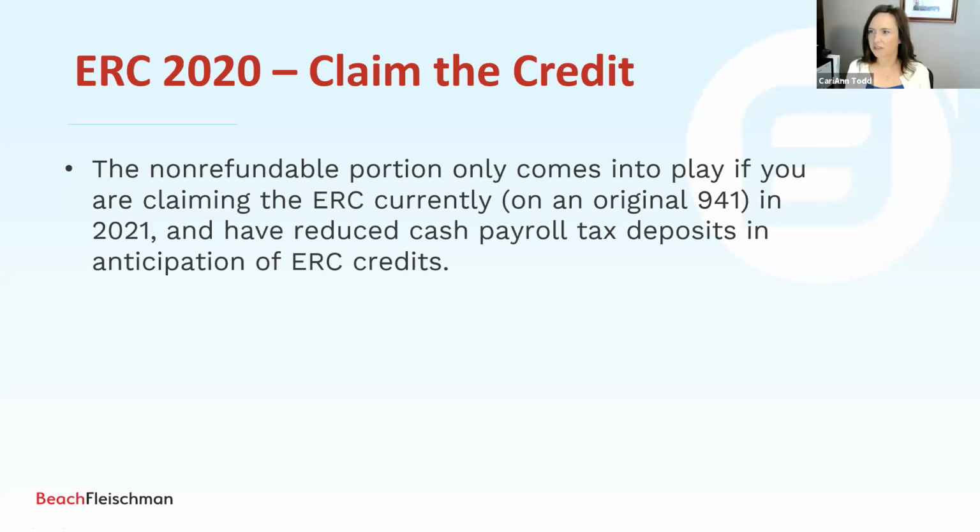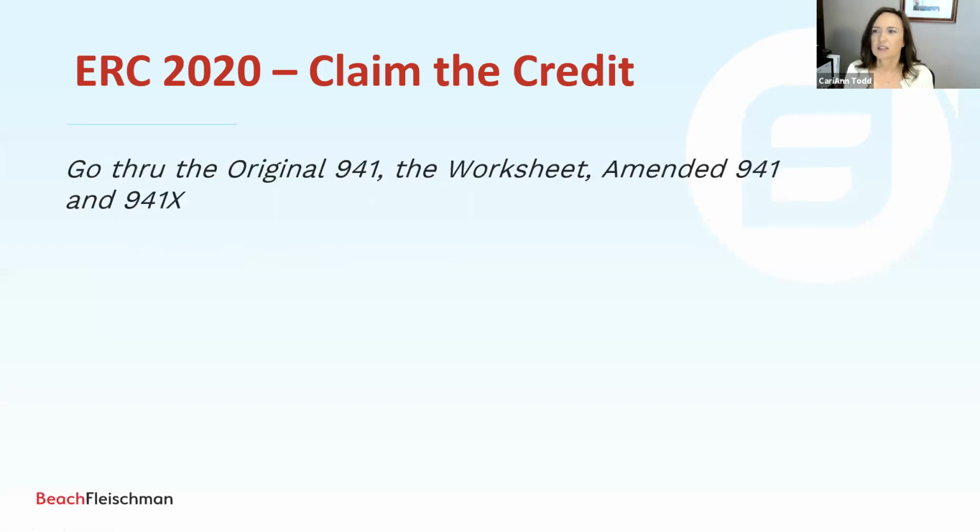Good. All right. So that's the logistics of how you actually claim it. Okay. So here's the bad news. The bad news in all of this is that a 941X has to be filed in paper. There is no electronic system currently set up for a 941X. So you have to print it on paper, you have to sign it, and you have to put it in the mail. The IRS is still not caught up on its mail from when the pandemic hit.